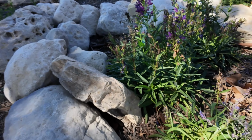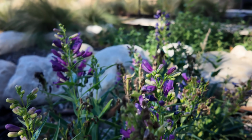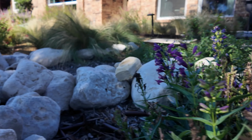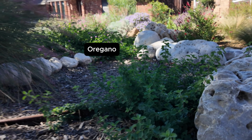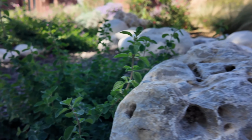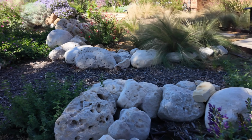Over here, we have rock candy purple Penstemon. This is a favorite of Neil Sperry's. He's the one that turned me on to these. Almost every single night I'm cooking with herbs, and so oregano, basil, rosemary, all of those are staples in my yard. I like to make sure that gardens aren't just beautiful to look at, but there's also some productivity to them.